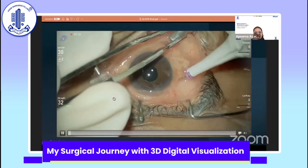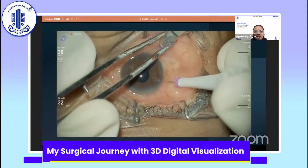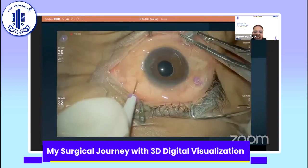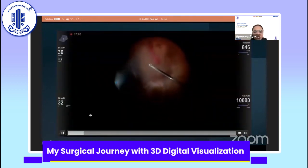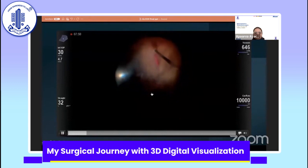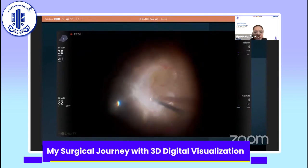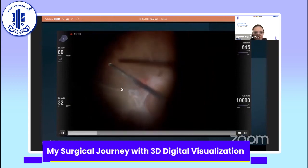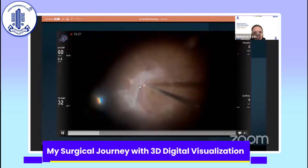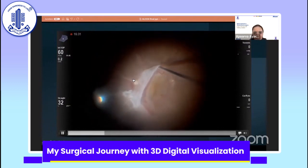This is a 27 gauge vitrectomy that I did for a reasonably complex tractional retinal detachment case recently. So this is vitreous hemorrhage along with membranes at the posterior pole. Like I was saying, there is a power focality. You can see different levels. These sclerosed vessels as well as these posterior pole membranes are both in equally sharp focus.